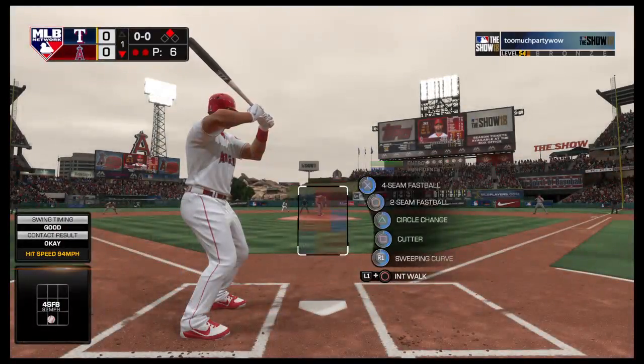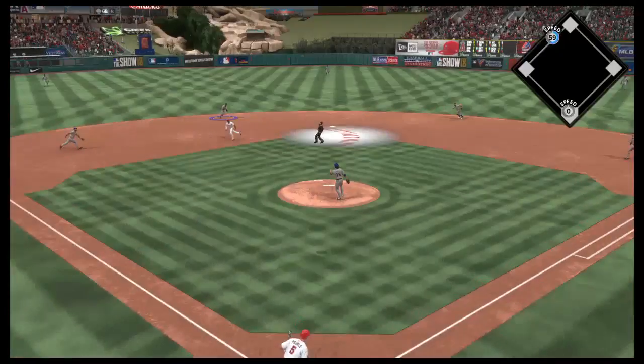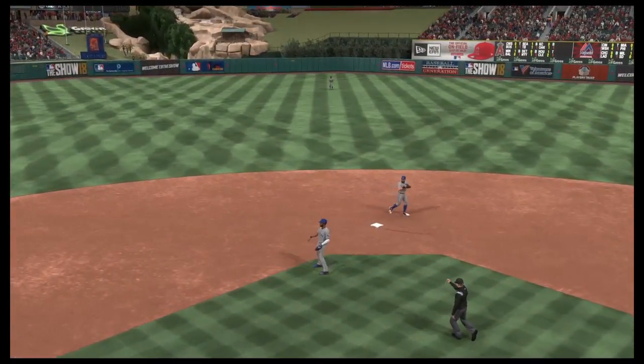Here's Albert now. Previously against Cole Hamels, he's collected 11 hits in 48 ABs, and of those hits, 3 of them were of the home run variety. And Elvis will put this one away, and that retires the side.